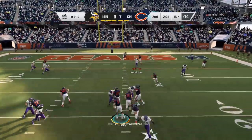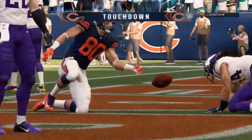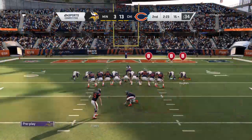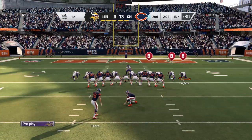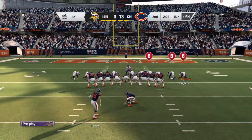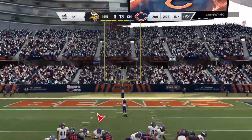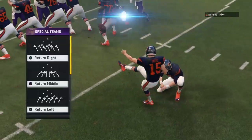From the red zone now, here's Trubisky on 1st down. And that's caught for a Bear touchdown. It's the tight end, Trey Burton. Trey Burton 2 catches, 2 touchdowns here so far. And the Bears will add on to their lead. Point after, up and good. And that pushes the lead up to 11.